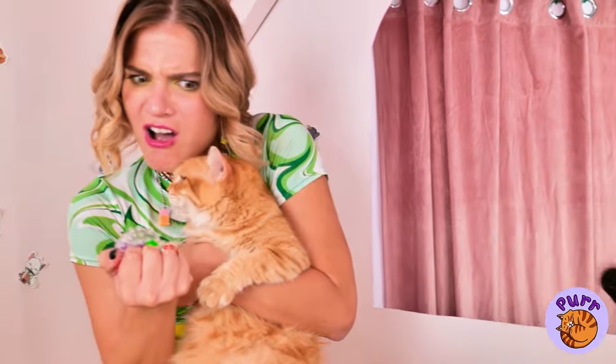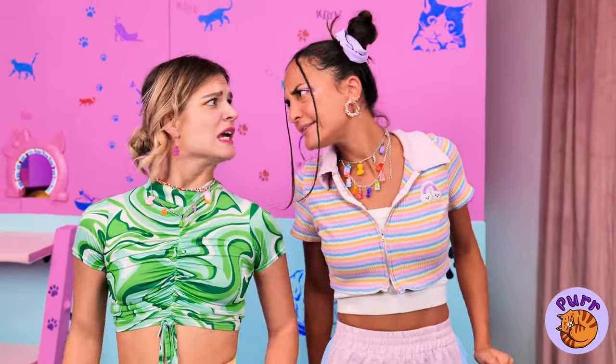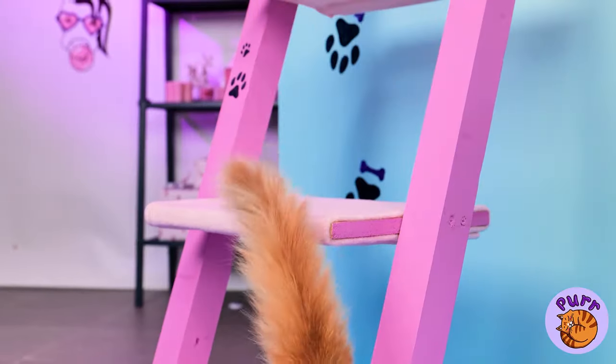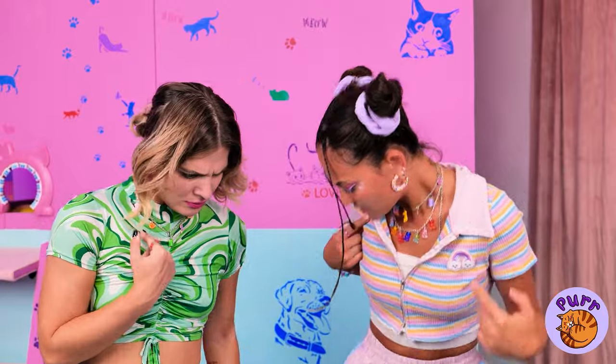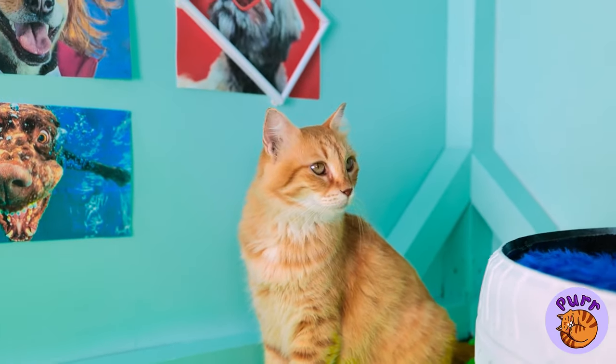My room is better, just saying. What? Not a chance. Mine is so much better. My room is better. No, my room is better. Kitty? What? What? Blue matches my personality better.